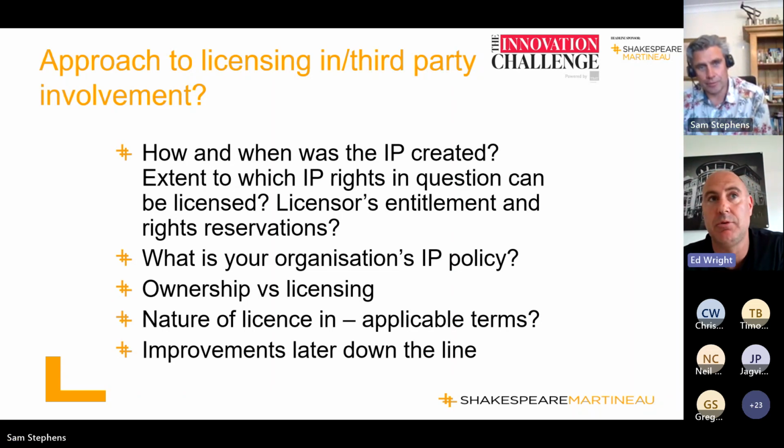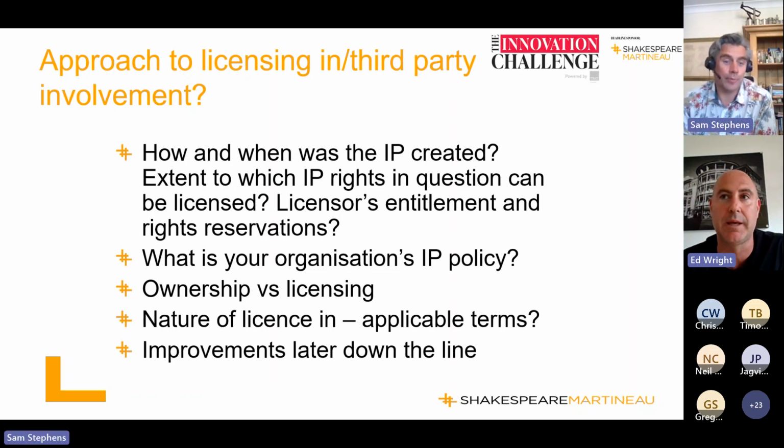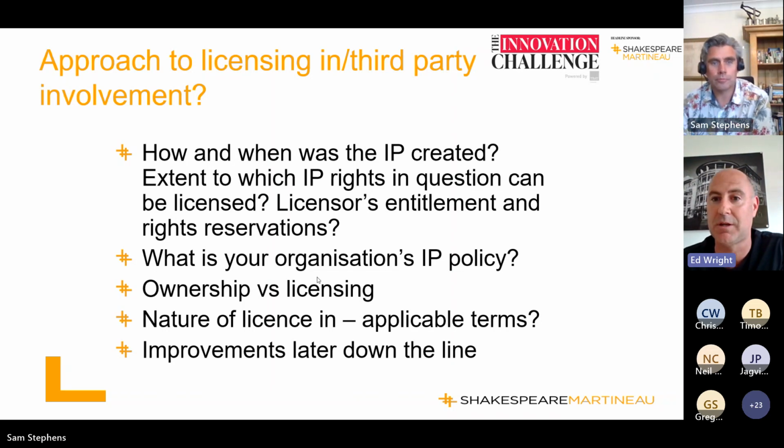Absolutely right, Sam. You need to dedicate your thoughts as to whether it's actually appropriate for the license that you have in respect of the IP at that state, at that time, to continue to be the terms upon which something is licensed. Because goodness knows where the improvement takes it. And in terms of fields of application, that could well be totally inappropriate and unfit for purpose. So you do need to be clear about at what point in time.